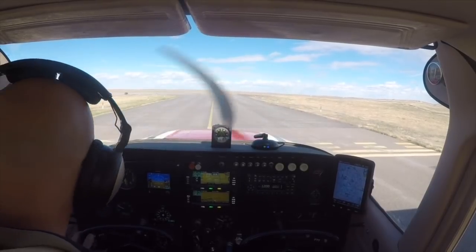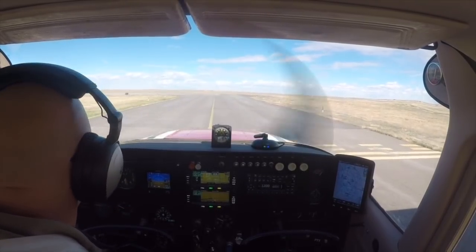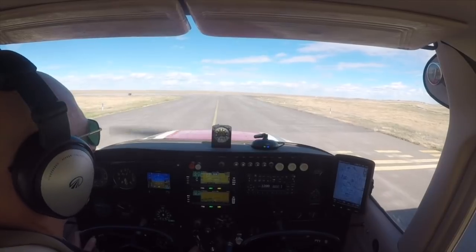2523 Yankee, left turn at the south approved, runway 26, clear for takeoff. Clear for takeoff, 26 with a left-hand departure, thank you.